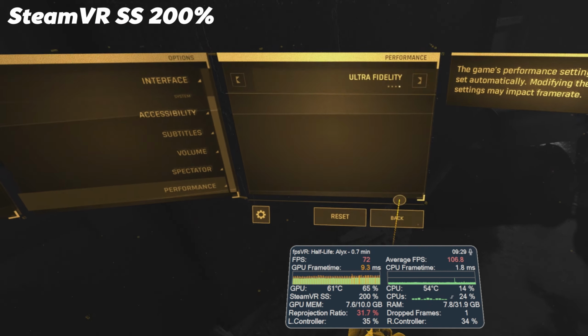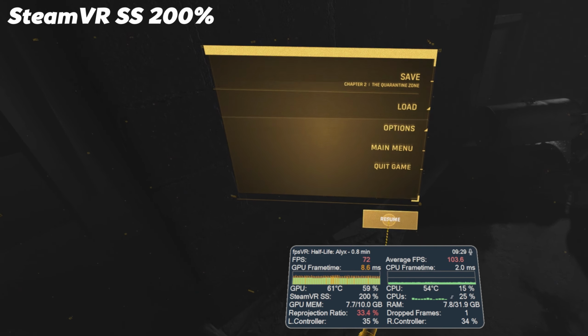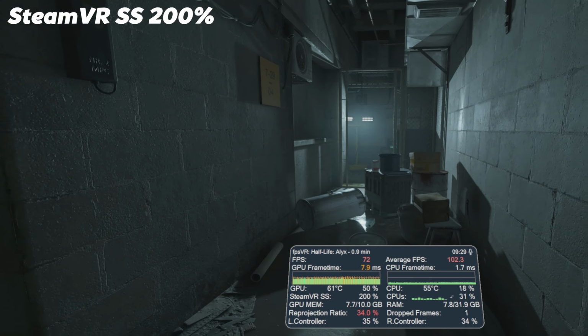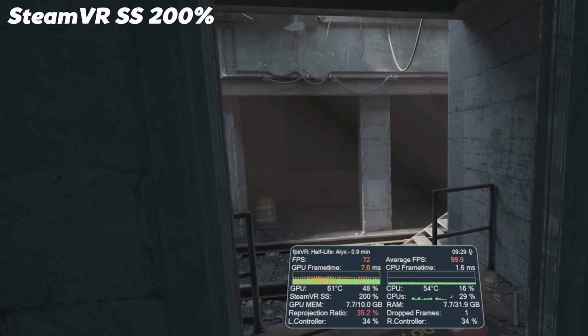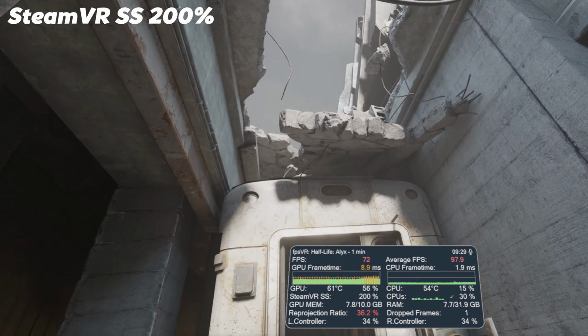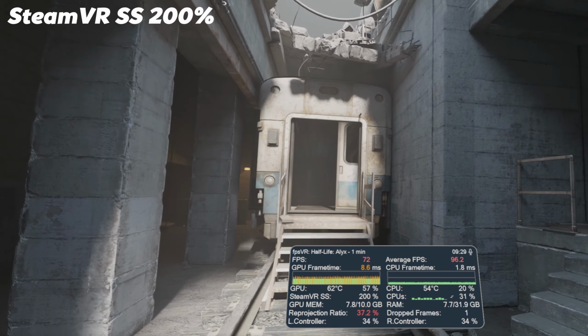But generally, what I tend to do is still run the game at 100 to 150% SteamVR super sampling, just because 150 is my standard setting for most other games, and then I let it just adjust itself really. But it does seem to make some kind of a difference when you do change the super sampling within SteamVR as well. So I'll look into that a little bit more.